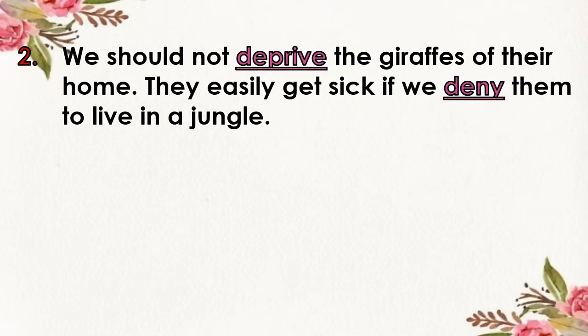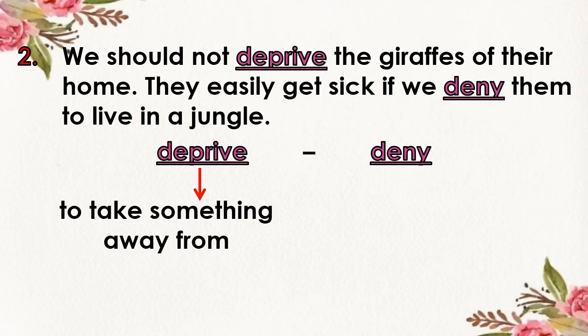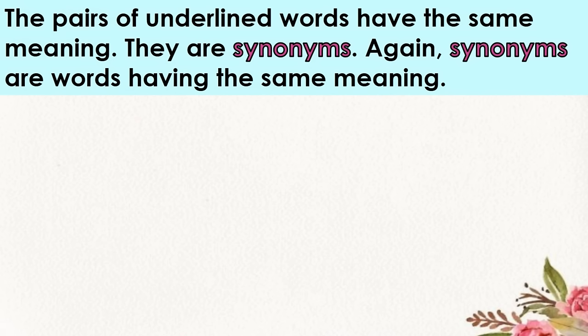Number 2. Another example. We should not deprive the giraffes of their home. They easily get sick if we deny them to live in a jungle. The underlined words are deprive and deny. Deprive and deny have the same meaning. Deprive means to take something away from. Deny means to refuse. Deprive means deny. The pairs of underlined words have the same meaning. They are synonyms. Again, synonyms are words having the same meaning.